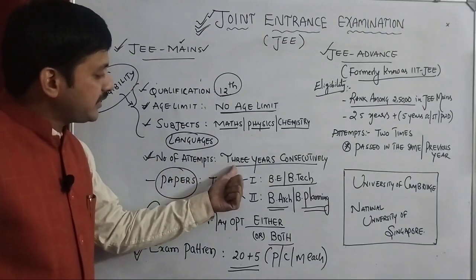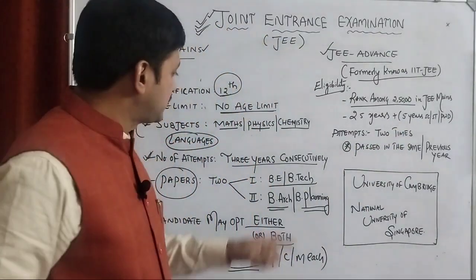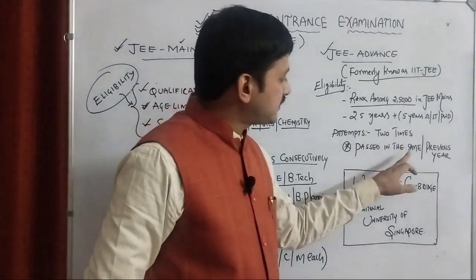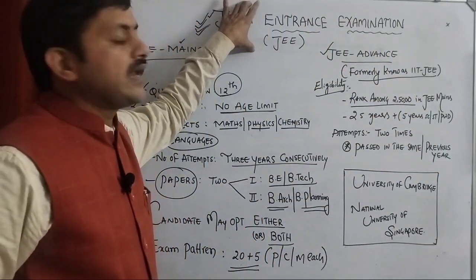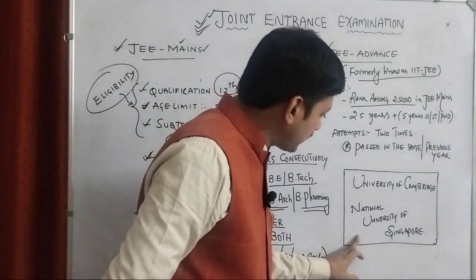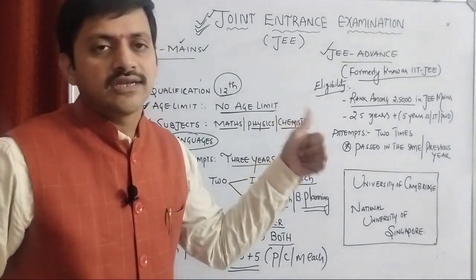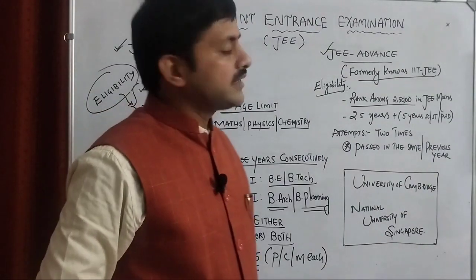Here the number of attempts will be 2 times consecutively, whereas in JEE Mains it is 3 years consecutively. Right? One important component is that the candidate must have passed the qualifying examination in the same year or the previous year to give the joint entrance examination. There are two universities, University of Cambridge and National University of Singapore, that allow aspirants who cleared this JEE examination for engineering programs. So this is all about your joint entrance examination.